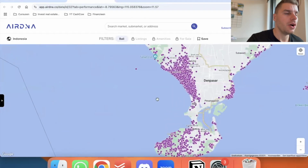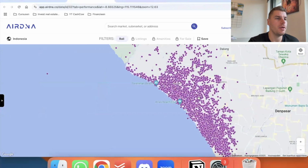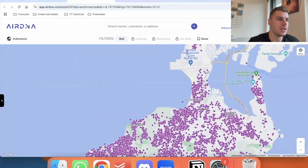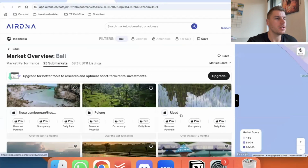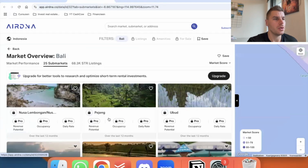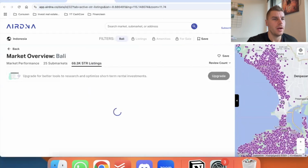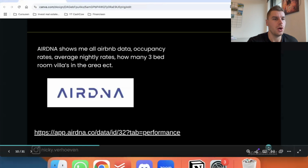You can basically see all those purple dots here are Airbnb properties. This is the Canggu area. As you can see, it's very busy with properties. I myself am here in Balangan. You can filter, for example, in submarkets like Ubud, Seminyak, Canggu, Sanur, in order to find out what locations are the best. So what I've done, I've researched basically the whole island in order to find out what the best location is.